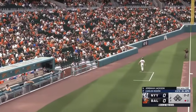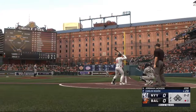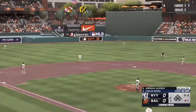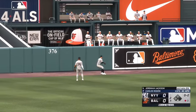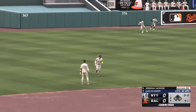Fouled off left side. The 0-2. Drilled out towards left center field. That's well struck. A dive, and he can't haul it in. Safely into second. He's got a double.